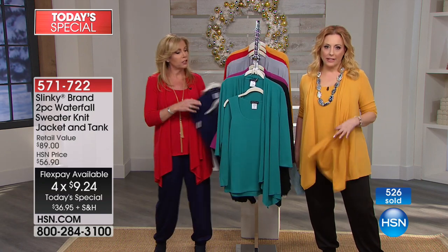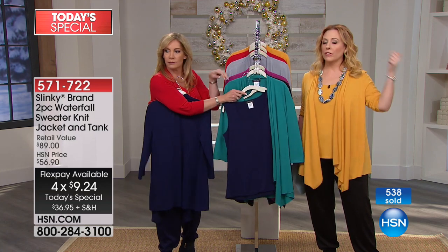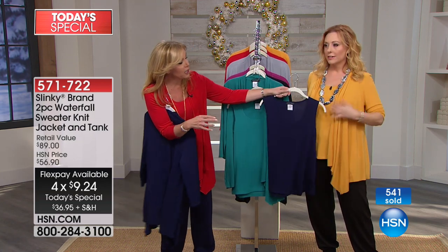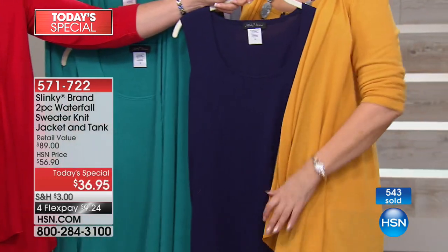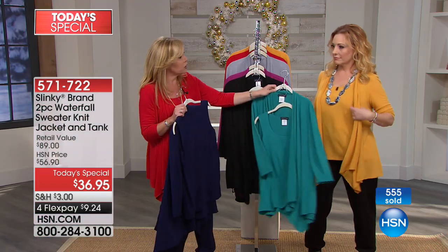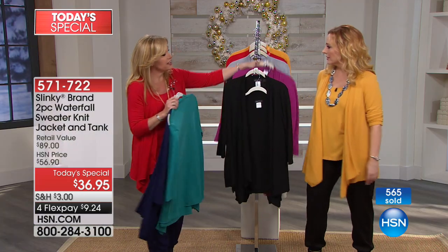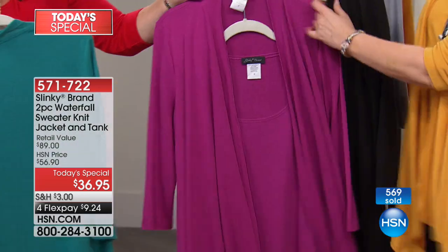Because a jacket like this, look how beautiful. You will wear it when you go on that cruise, when you go to the theater, you will wear it to work. Look at the navy under the gold. I mean, navy and gold together. Gorgeous. You could even do the jade under the gold. Let's take a look. Oh, that's really pretty. Isn't that pretty? And I like the magenta with the black or gray with the black.